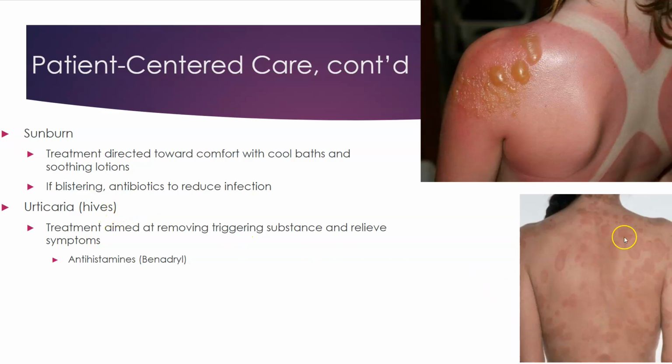Urticaria or hives, so you're going to see these different kind of a rash, and that can change depending on what type of a rash they have. But the biggest trigger is triggering substances, and so this could be maybe medications that they're on if they're in the hospital, or contact things that they've been exposed to. Or just really trying to relieve those symptoms. And cool washcloths can help with this, Benadryls, sometimes lotions, different things like that can help out.